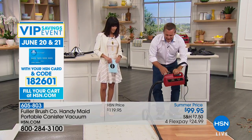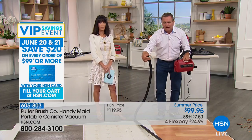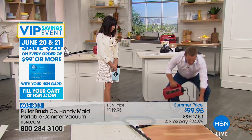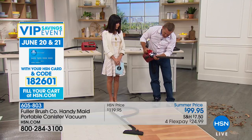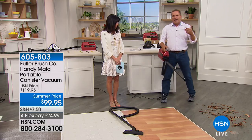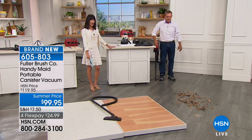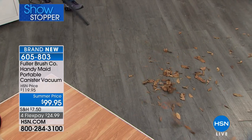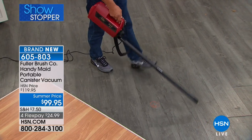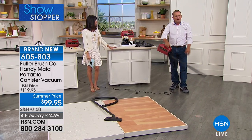But what I like to show you here is it's not just a vacuum. I'm going to take the vacuum hose off. It comes with this flexible hose, the two-piece wand, and the floor base. I'll put that aside, and you can take that wand and hook it up to the back of the vacuum. Now if you step out on your front porch or into your garage, it turns into a powerful 645-watt leaf blower for cleaning up your sidewalks, patios, all those places where you would normally need a separate tool. Now it's all in one.